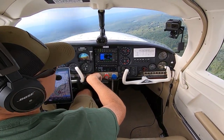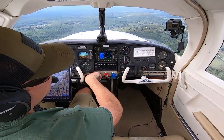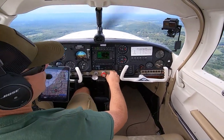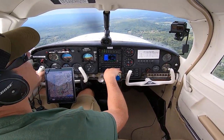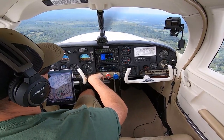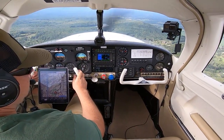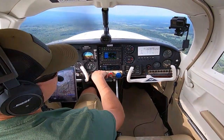All right, let's slow down, trim down. Nice and easy on the cables here. Orange County traffic, 223 November Hotel, turning right base, 22 Orange County. Flaps. Slow down a little bit.